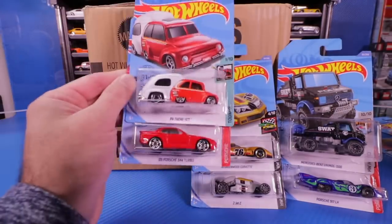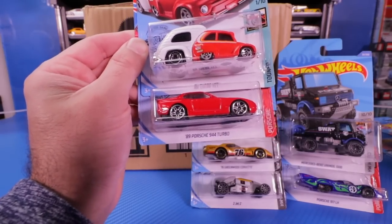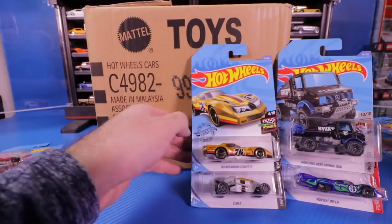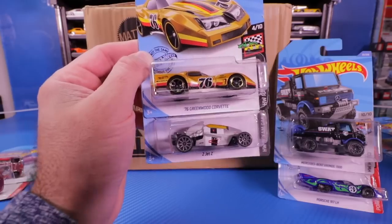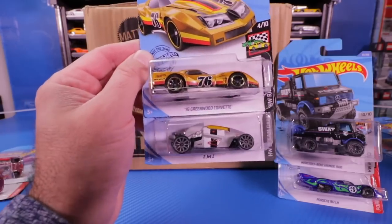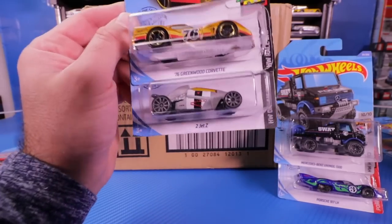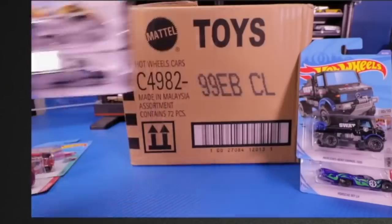New castings, we've got the RV There Yet and the 89 Porsche 944 Turbo, two great looking castings. And a couple other new ones, we've got the 76, I was gonna say 79, but it's a 76 Greenwood Corvette, and the Hot Wheels Legends Tour winner car, the 2 Jet Z. I really like that one.